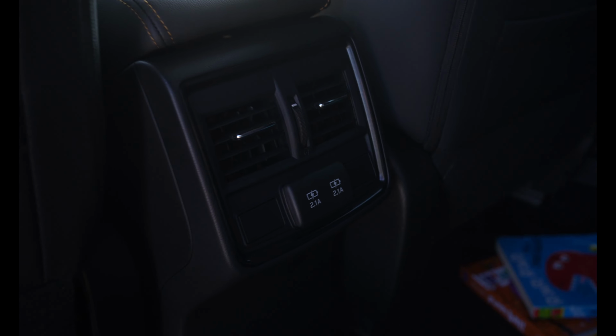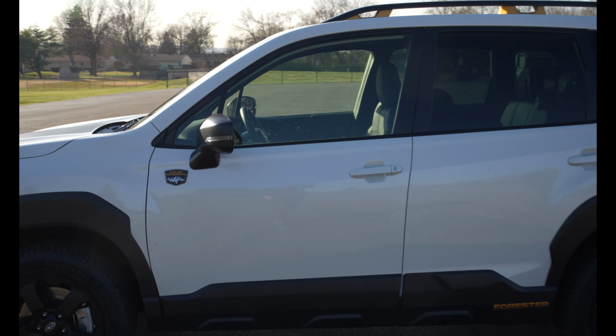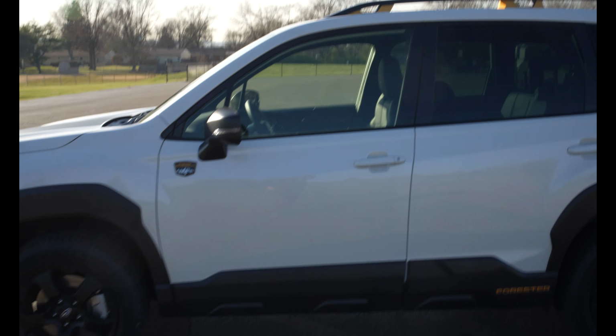Vents, no heated seat options. You got some USB chargers back here, but it's a really roomy vehicle, and these doors are so wide. That was one of the big things we liked about it, just how wide the doors are, easy to get kids in and out. It's a very safe vehicle, gets good crash ratings. Has all your blind spot monitoring, adaptive cruise, all that jazz. Almost every 2022 vehicle has that. So that's it. We're really happy with it.